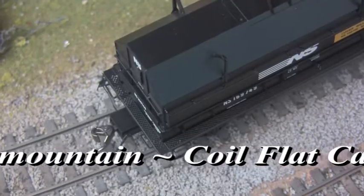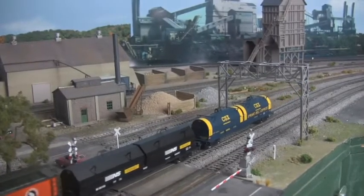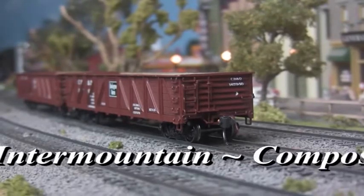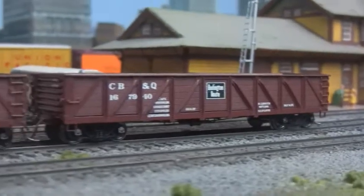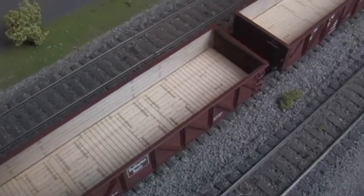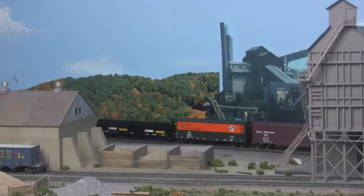Featuring see-through catwalks and removable hoods, these short yet stout cars can be found in heavy industrial service, carrying rolls of sheet metal from foundries to manufacturing plants across the country. And finally, we have composite gondolas as well. Built roughly between the turn of the century and the end of World War I, these cars featured wooden sides and floors supported by steel frames and bracing, a perfect mixture of old and new construction techniques. As with all Intermountain products, wire grab irons, full underbody detail, prototypical lettering, and blackened metal wheels are all standard features.